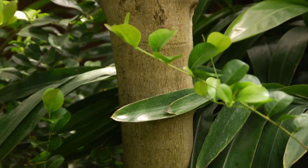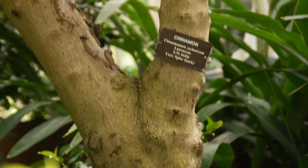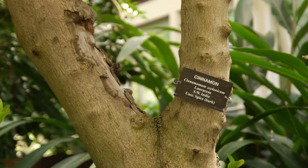One of my favorite flavors, which is cinnamon, actually comes straight from the bark of a tree. So we have a cinnamon tree here. The flavor that we know, that spicy, yummy flavor that goes in our cinnamon rolls, actually comes from the ground up bark of the cinnamon tree.